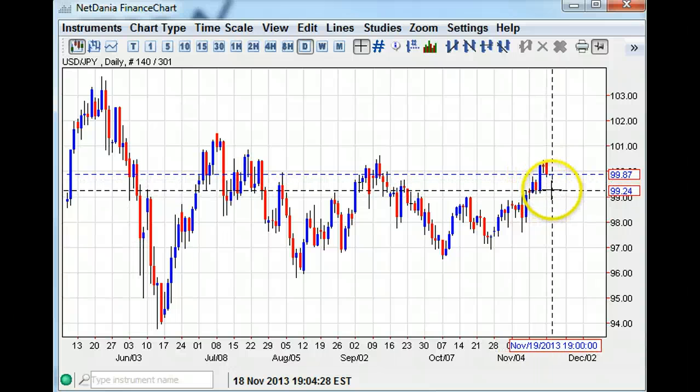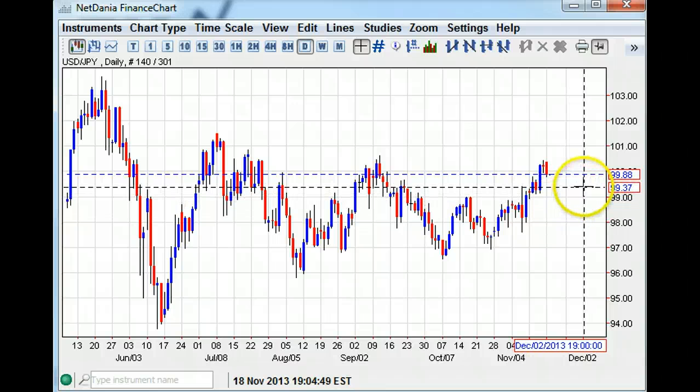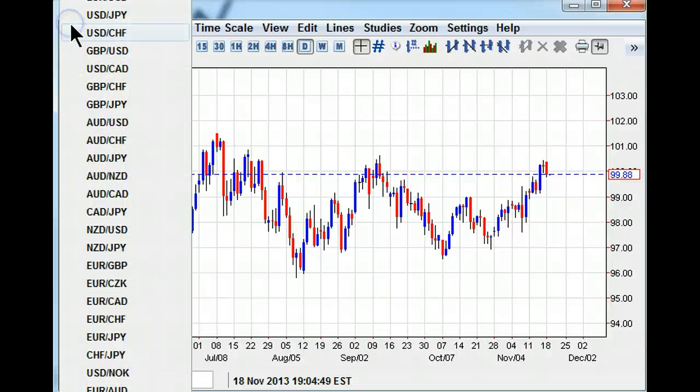But the fact that we kind of petered out here, now, if we come back to this moment of truth at around 99, first of all, of course, if we come back down, the first test is going to be 99.50, but the second test at 99, that's going to be a really major test of whether this uptrend in dollar yen continues in place or whether we get some kind of a more serious sell-off.